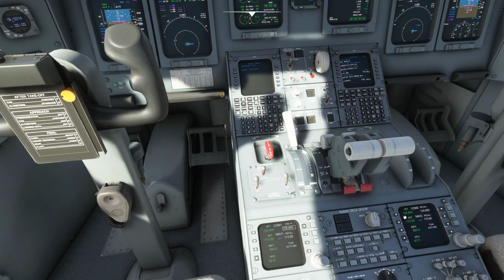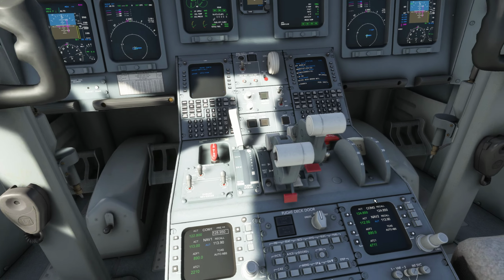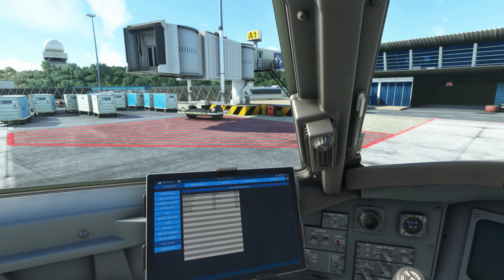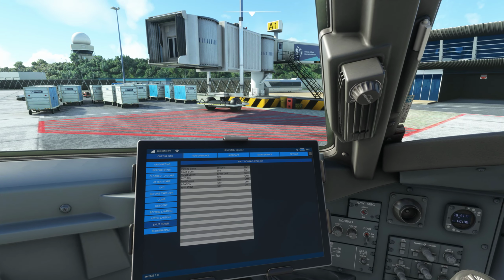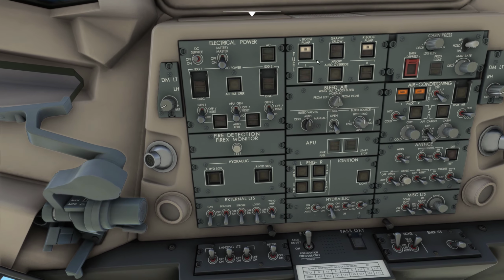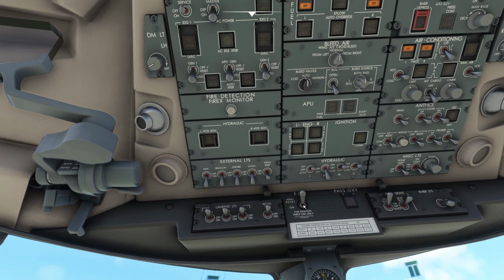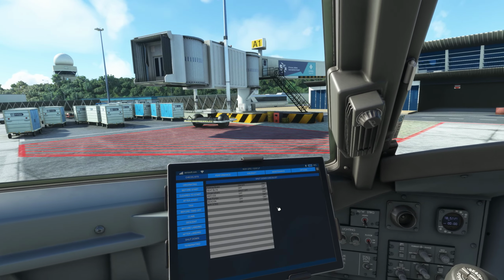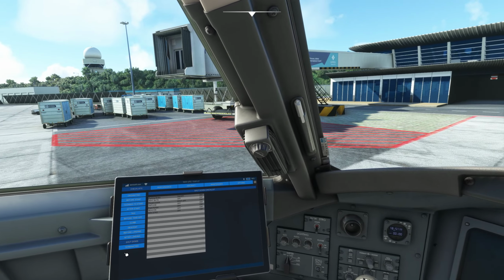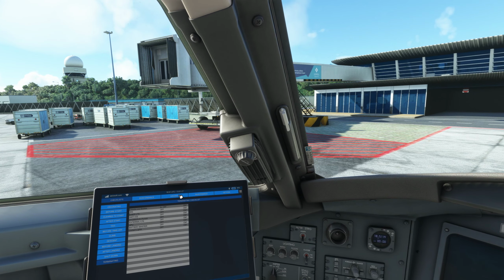Thrust levers to shut off. Let's lift that up, pull it back. Lift that up, pull it back. And those will shut down. Anti-ice, fuel pumps, beacon, nose wheel steering all off. Nose wheel steering. Fuel pumps. Anti-ice, don't have any on. Beacon off. Alright. And traction brake set.